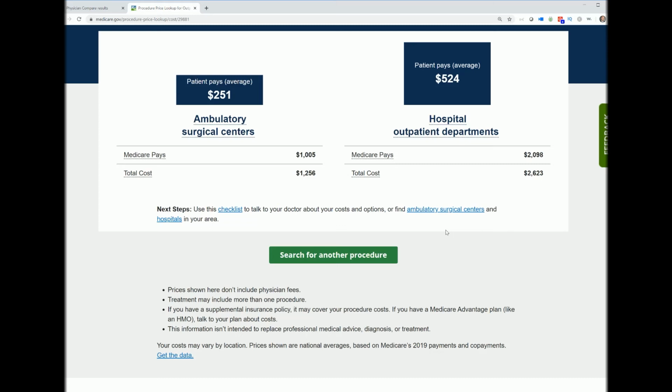So as you can see below, right around here, right under the green button, it says prices shown here don't include physician fees. Treatment may include more than one procedure. If you have a supplemental insurance policy, it may cover your procedure costs. If you have a Medicare Advantage plan like an HMO, talk to your plan about cost. And this information is not intended to replace professional medical advice, diagnosis, or treatment. So again, this is just to give you an estimate about how much the procedure would cost.